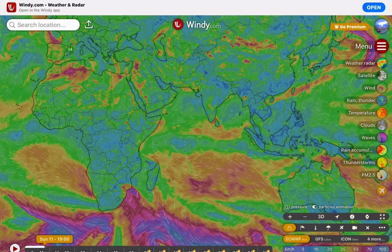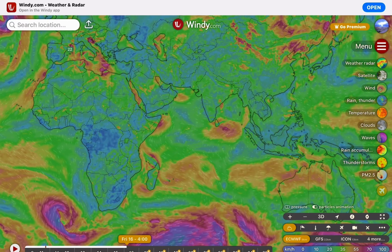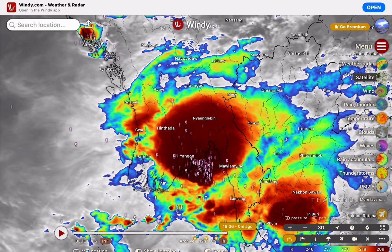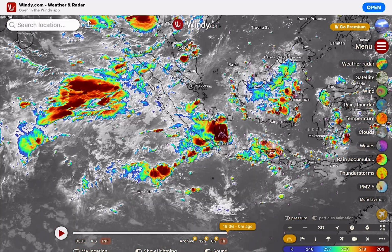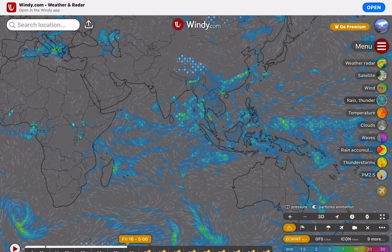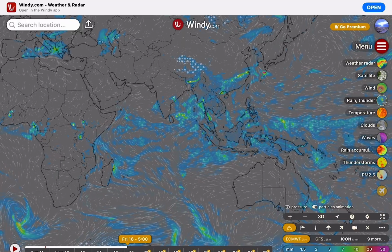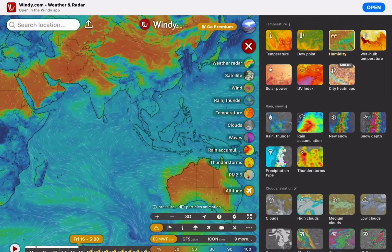The rest of the tropics, in terms of windstorms, are kind of quiet, but those thunderstorms, like this major tropical downpour in southern Myanmar, have a lot of strong winds inside them. So if you are underneath a tropical downpour, please be careful of strong wind gusts inside those storms, and lightning and everything. So stay safe, and even waterspouts, so be careful in those areas.